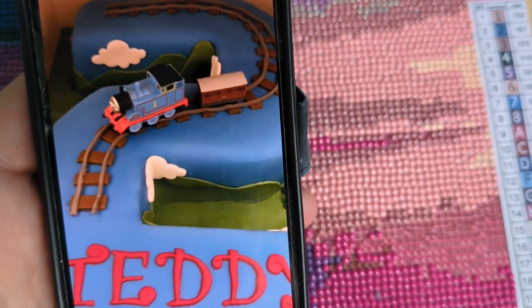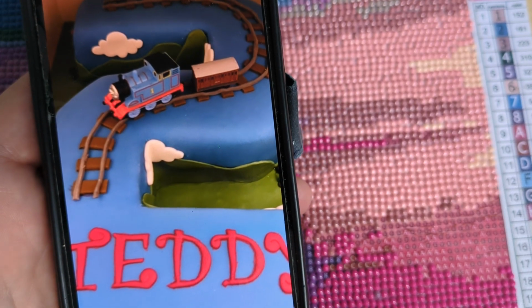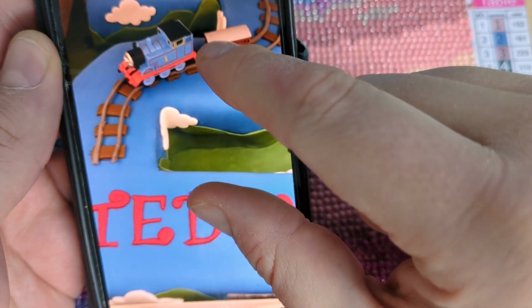Okay, so this year he was 2. So his theme this year was Thomas the Tank Engine. My sister knows a cake lady that decorates cakes. And he's 2, so we designed it with his name, Teddy. As you can see, if I just shrink it a bit, Teddy.